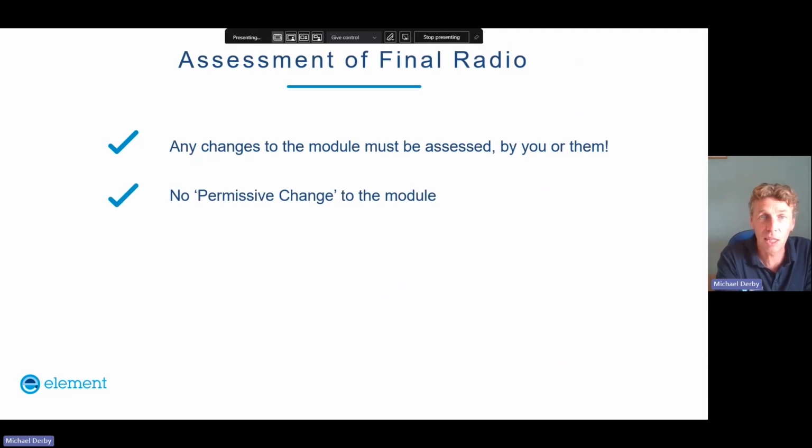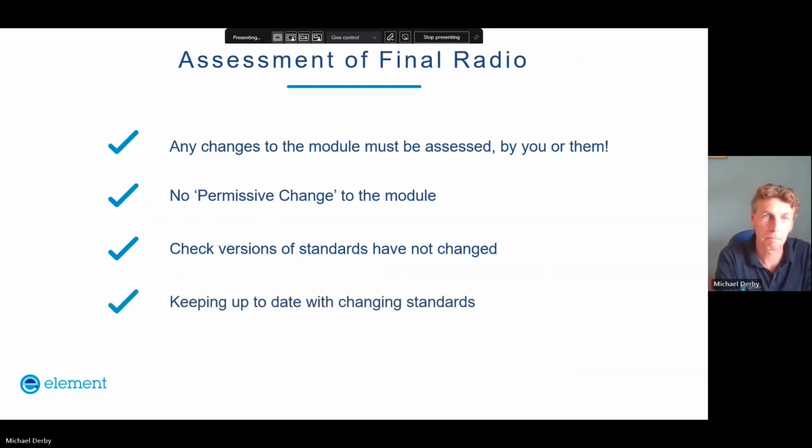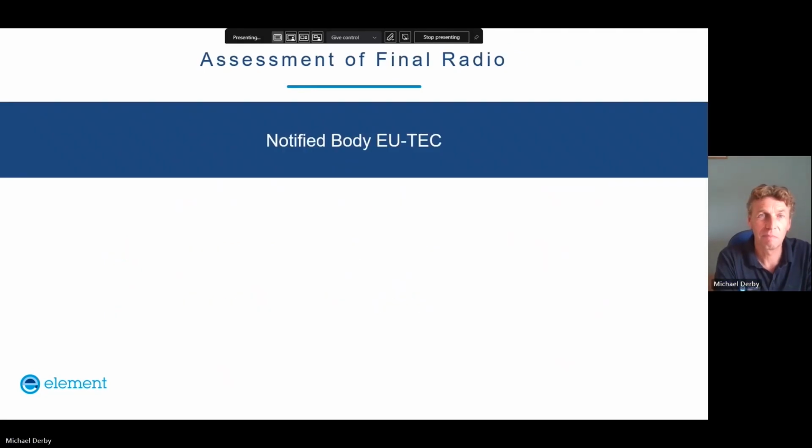There are no permissive changes in Europe, but there are versions of the standard. So, of course, be aware if the module manufacturer sold the module to you under one harmonized standard, and then the standards change before you sell your end product, then you could be selling your end product under a different harmonized radio standard to the one you bought the module under. So yeah, keep up to date with changing standards.